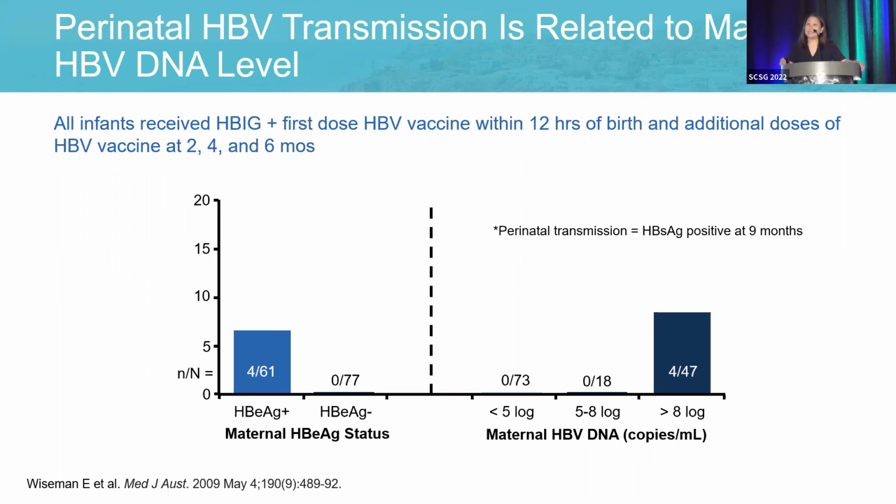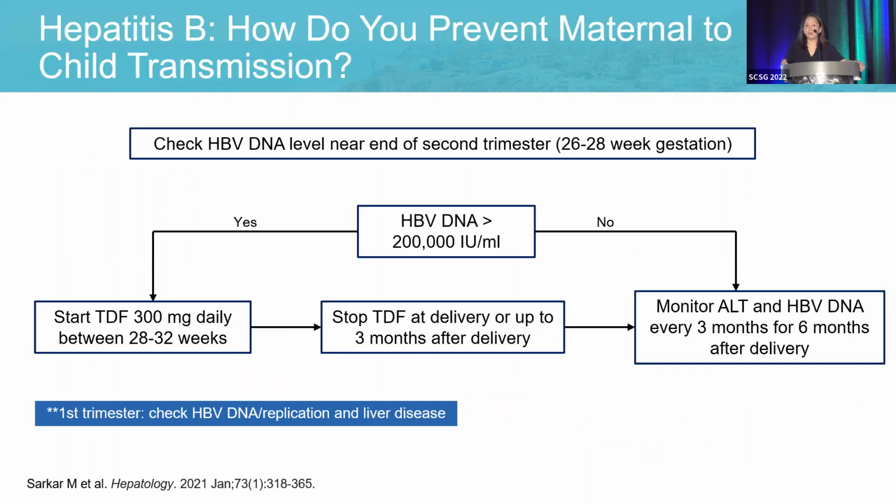And we know that the DNA is very important, right? So what's mom's DNA at the time of birth? And the higher the DNA is, the more likely that you're going to get Hep B as a baby. So how do you prevent maternal to child transmission? In the first trimester, you should check Hep B DNA replication, right? And you also get a sense of how advanced their liver disease is. For example, it says here, check HBV DNA level near the end of the second trimester.